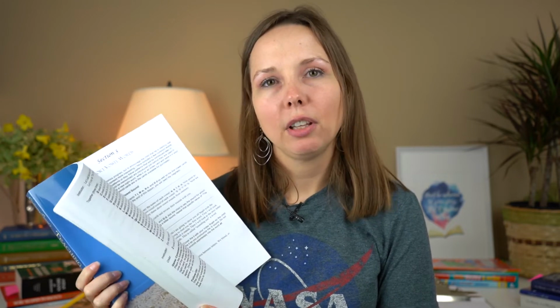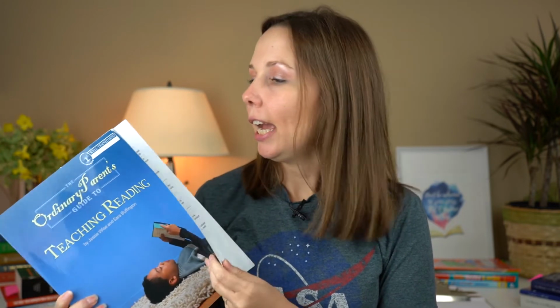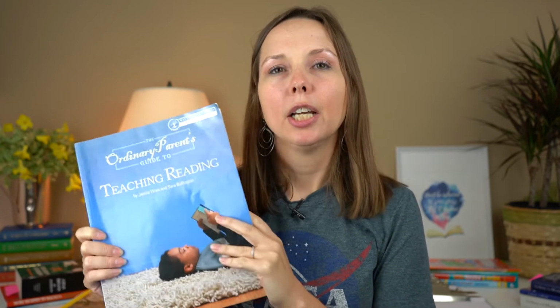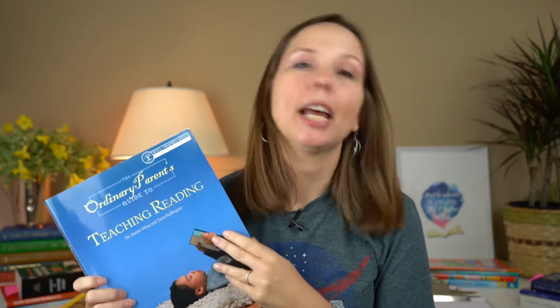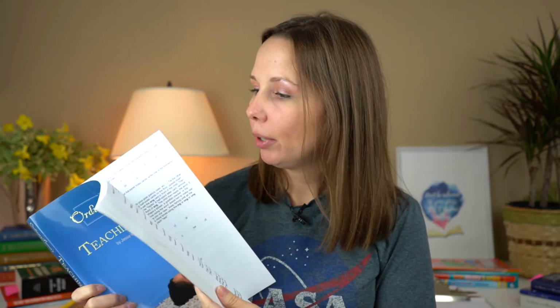Last year we completed part 1, which was essentially just reviewing letters, learning all of the letters, all of the letter sounds, and the short vowel sounds. At the beginning of part 2, it goes over each short vowel sound and one syllable words with those short vowel sounds. So we got through that. I'm starting this year by reviewing those words like bob and tip and top and hat and cat. He's doing really well reading all those.